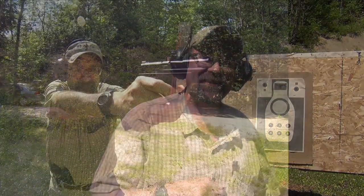So we're going to start shooting a little bit of accuracy, see how we do with that, and then we'll transition to some presentations. I like both these guns, so I'm not going to be able to tell you which one is better. I think they're both great. Let's get to it right now.